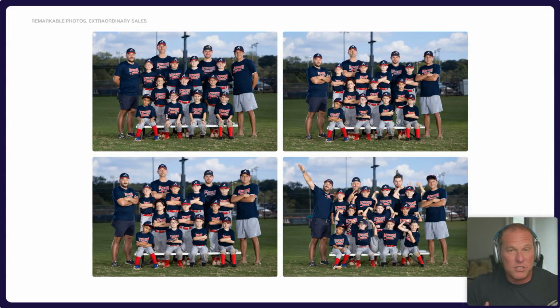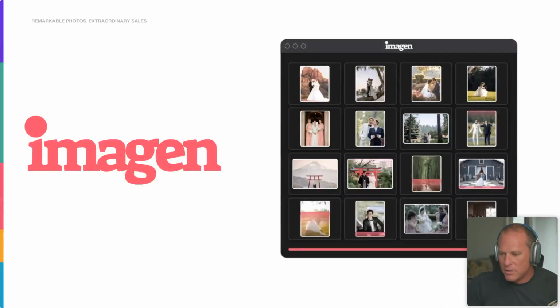So again, we're still doing progressions even for team shots, different looks. Some parents want to buy one or the other. Some parents buy multiple team photos. Okay. All right. So we should be good.